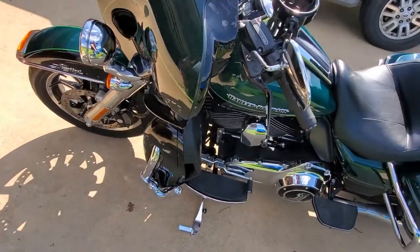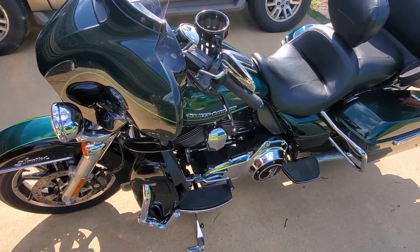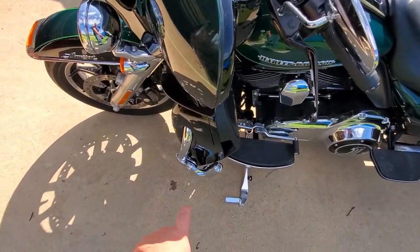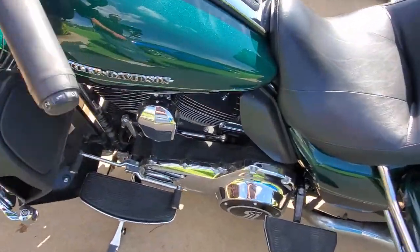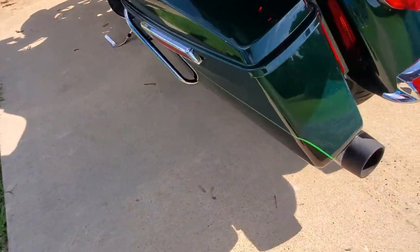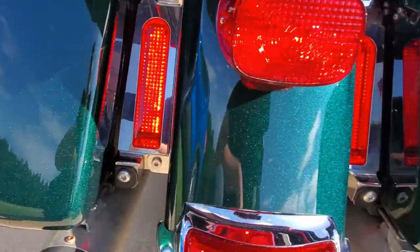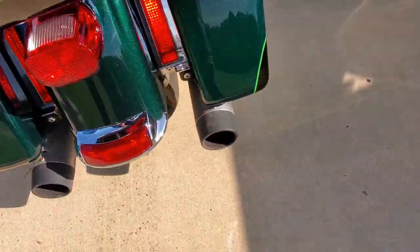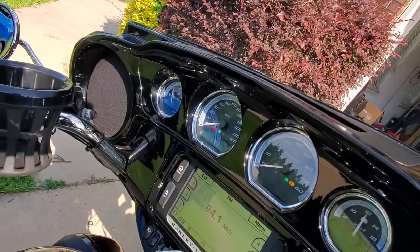This one has highway bars. This one has quite a bit of upgrades to it that whoever the previous owner was did to it, and they're all Harley. As far as I can tell, they're all Harley parts. The highway pegs there, but this has some aftermarket levers, shift linkage, and then if you can see right there, this has the tail lights that fill in the gaps in between here. That's like a $300 light kit from Harley. It's got RCX exhaust on it. Let's see, let's go ahead and start it up.